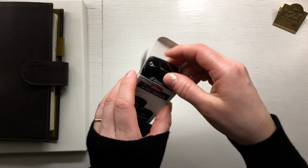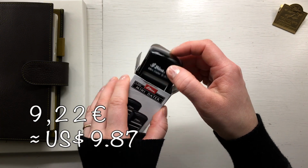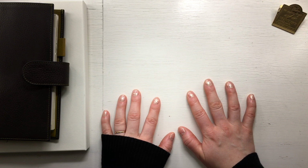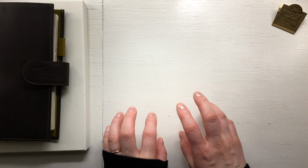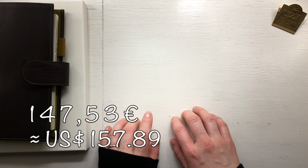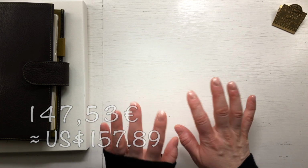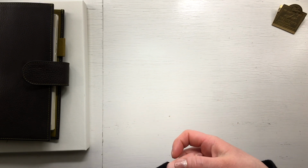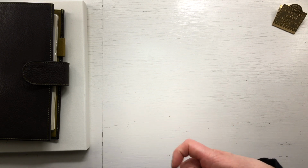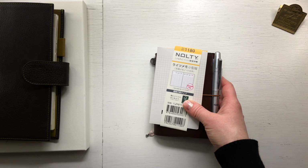But this is just a small mini, well, it says mini dater. This was €9.22, and that was all that I bought from Amazon that time, and that order was in total €147.53.